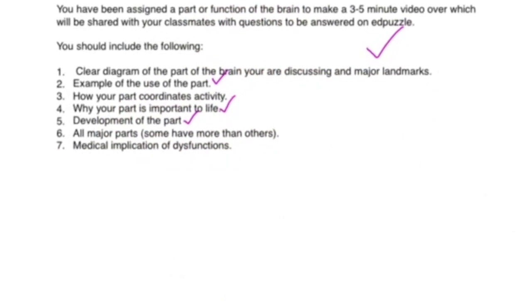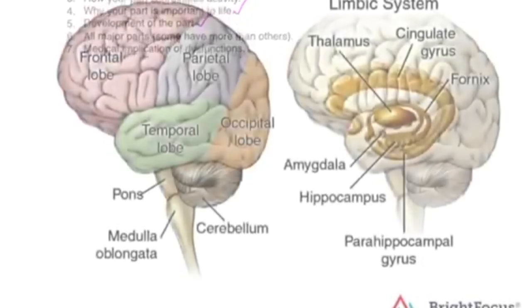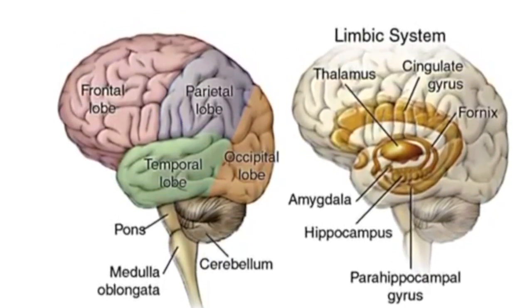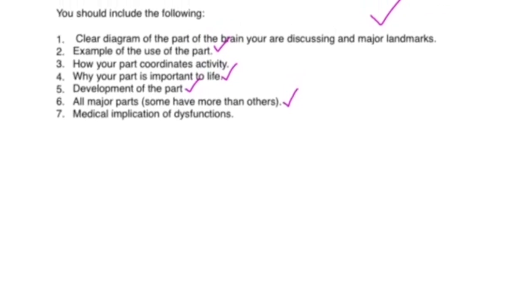The limbic system develops usually around the time a person goes through puberty. All major parts of the limbic system include the amygdala, hippocampus, thalamus, hypothalamus, basal ganglia, and the cingulate gyrus.